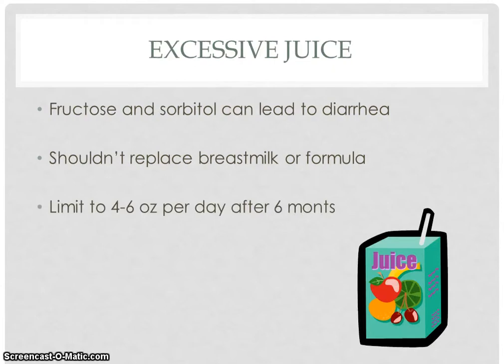Excessive juice above 4 to 6 ounces per day can lead to diarrhea due to its high content of fructose and sorbitol. Caretakers should be mindful that the infant get enough milk or formula and that the fruit juice doesn't displace the calories and calcium that milk provides.